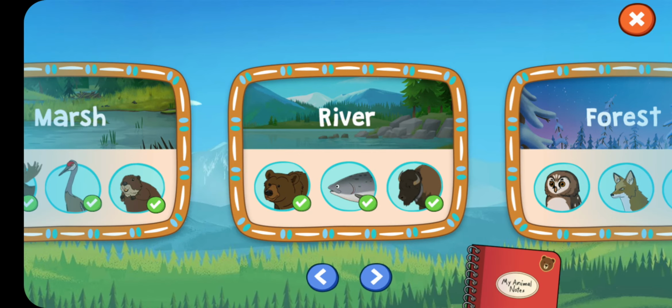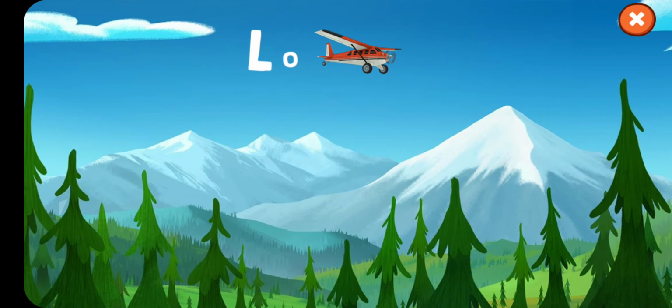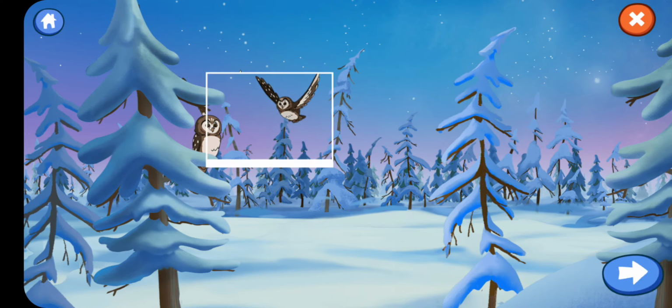Choose a place to go and an animal to find. Forest. Boreal owls in the forest. Let's photograph boreal owls for our notebook. Molly, did you know that boreal owls are nocturnal? They hunt at night. During the day, they sleep in small holes in trees. We need a photo of an owl.